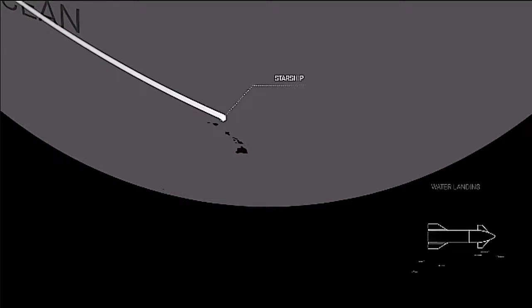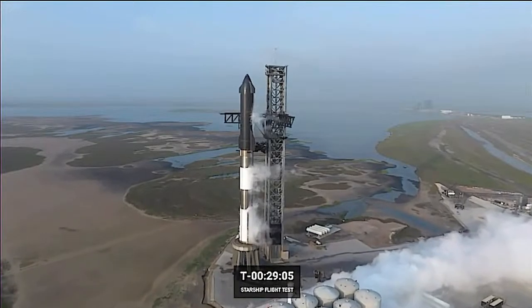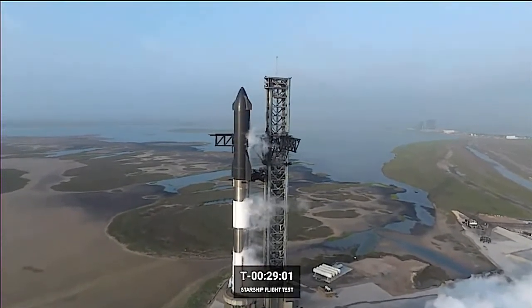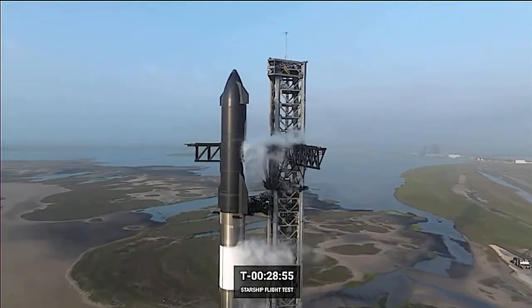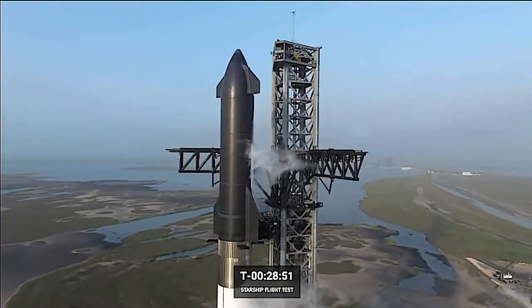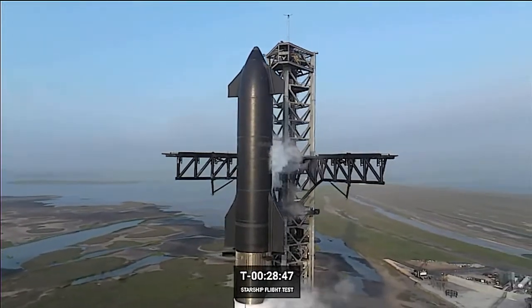Now, we are not really expecting many camera views after separation. That is to say, if we even make it that far. But we do promise that whatever views we do have, we will bring them to you live. Yep, we have a couple of ground stations along the way, so if we are able to get good telemetry, assuming we make it that far into the ascent, then of course those will be available on the stream.